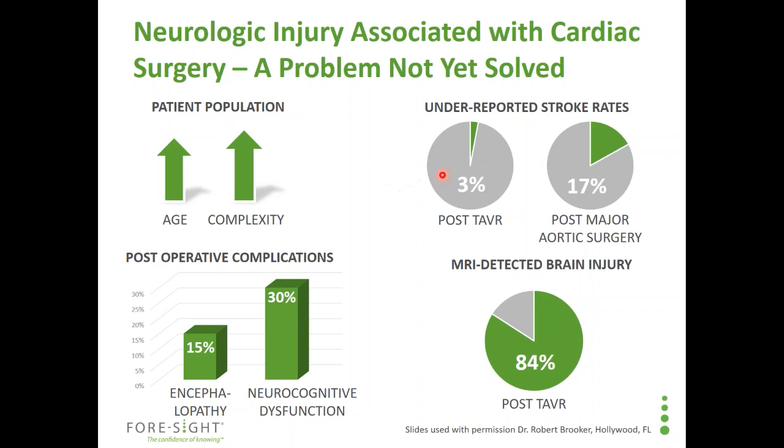And relative to the underreporting, this is an interesting statistic. If you look at TAVR, for example, the average gross stroke rate that most people are quoted is 1 to 3% with doing a TAVR. But if you do MRIs on their brains after the TAVR, and this is data from a sub-study from PARTNER, you'll find a very high incidence of evidence of neurologic injury, of embolic stroke. So it's really a problem that we still deal with every day.